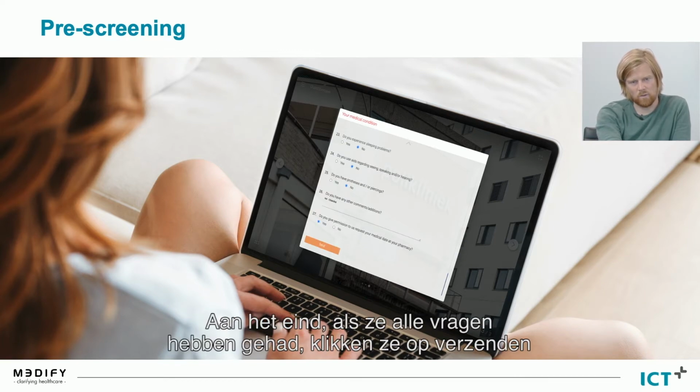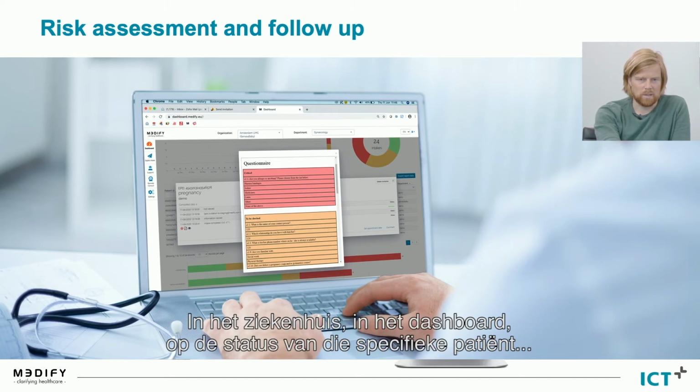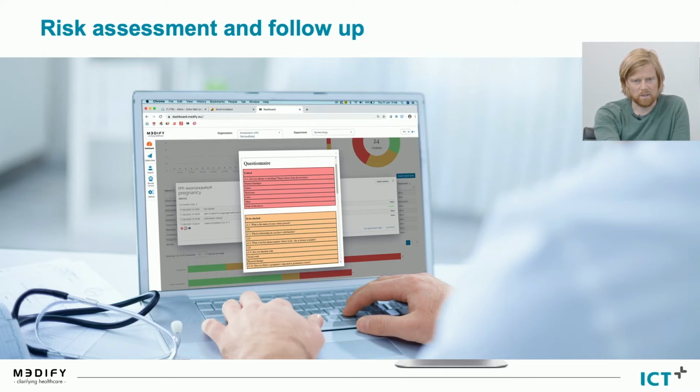And then in the end, when they have walked through the entire questionnaire, they push on the send button, and in the hospital, in the dashboard, on the specific patient card, they can see the outcome of the questionnaires.